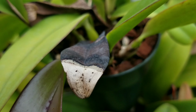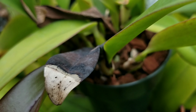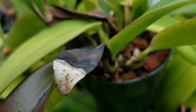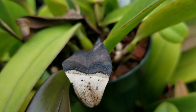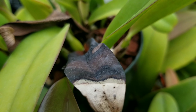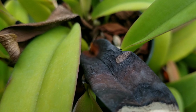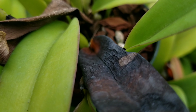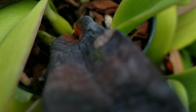And this rot can spread from the roots of the orchid all the way throughout the plant, ultimately causing its demise. Black rot is a very common cause of death among orchids during the winter time, and it can kill an orchid swiftly and efficiently. We orchid growers can help prevent deadly situations like this during the winter if we simply use our orchid senses.